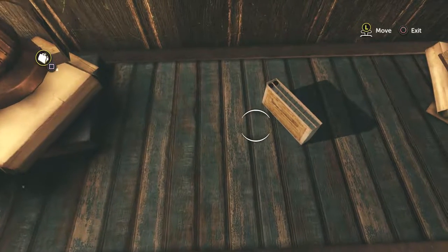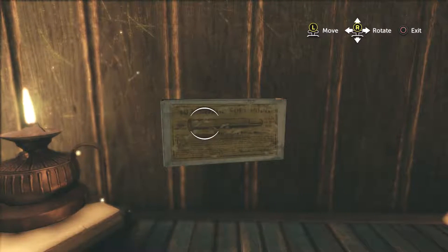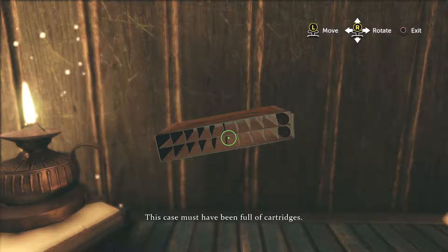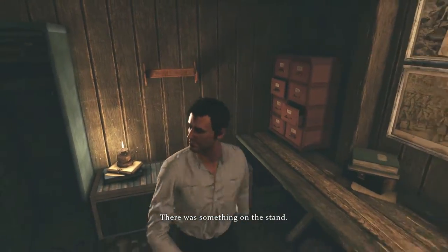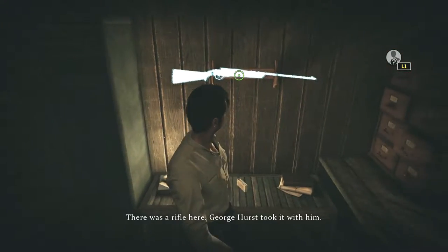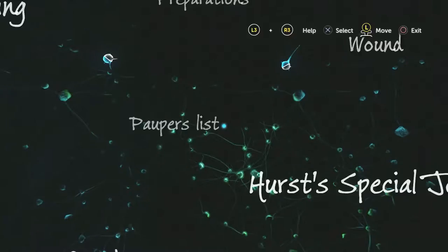Okay, it was a soldier. Bullets. This case must have been full of cartridges. It's got two left. There was something on the stand. Something in the lockers or... Oh, L1. Yeah, rifle. There was a rifle here. George Hurst took it with him. We've got another deduction.